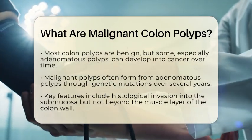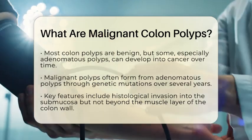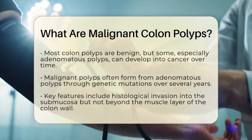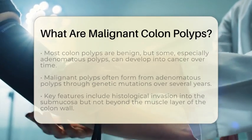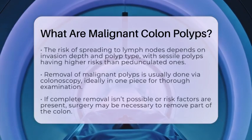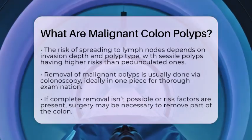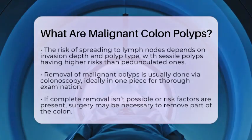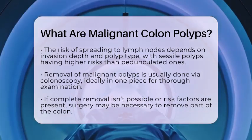The risk of spreading to nearby lymph nodes varies depending on factors like how deep the invasion is and the type of polyp. For example, pedunculated polyps with superficial invasion have a very low risk of spreading, around 0 to 3%, while sessile polyps with deeper invasion can have up to a 25% chance of lymph node involvement.